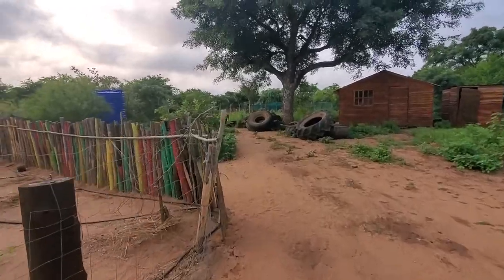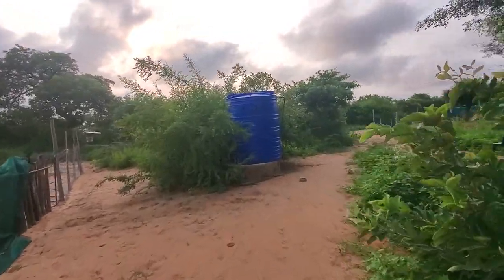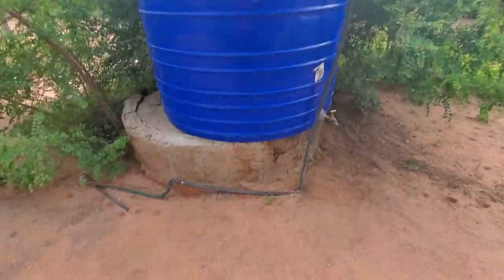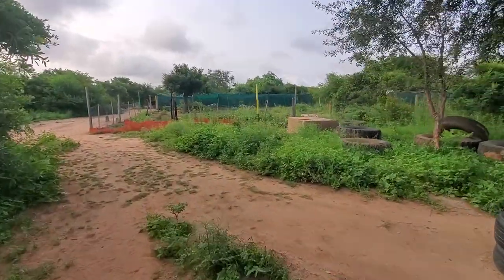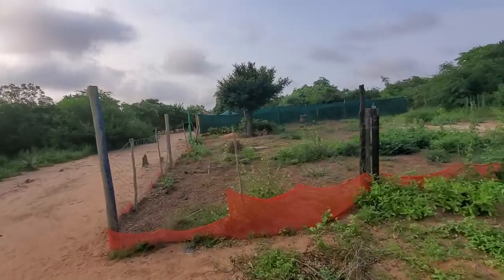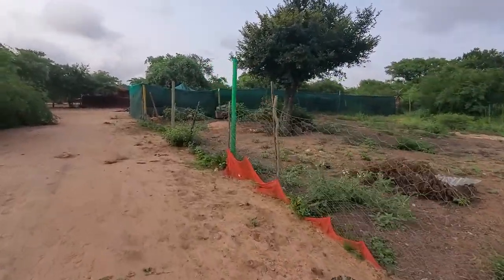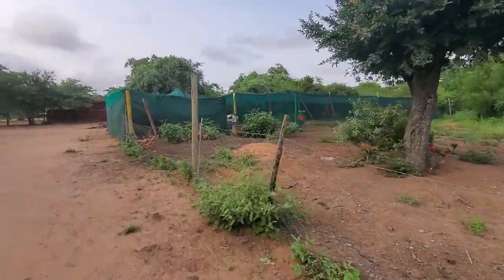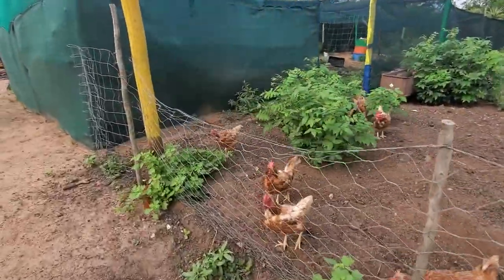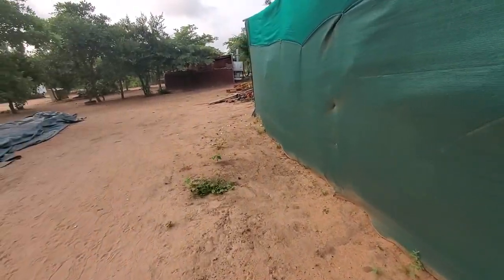And we're gonna go on a little walk. This is going into the village. This is the water tank that they use to water the garden. It's one of the rain collection systems they have. Here's another one of their gardens and chicken keeper areas. We'll get up to the chickens here in a second. There are the chickens. So they use the eggs to feed the kids and the preschool kids.